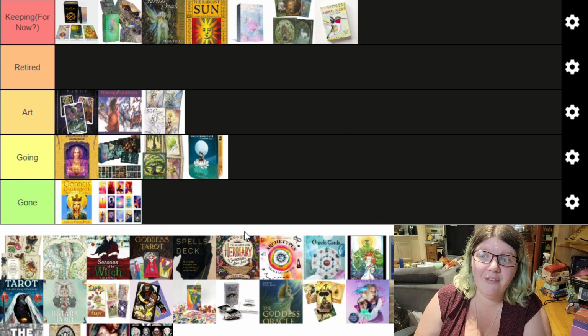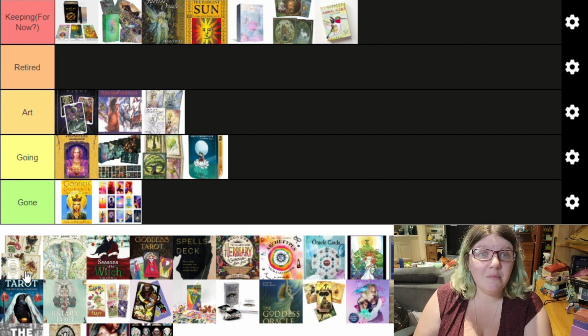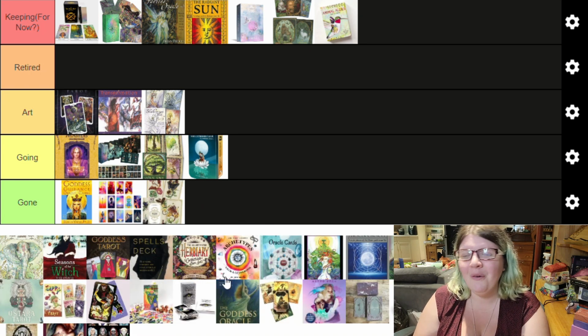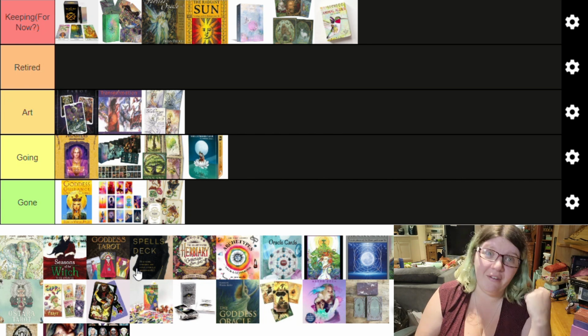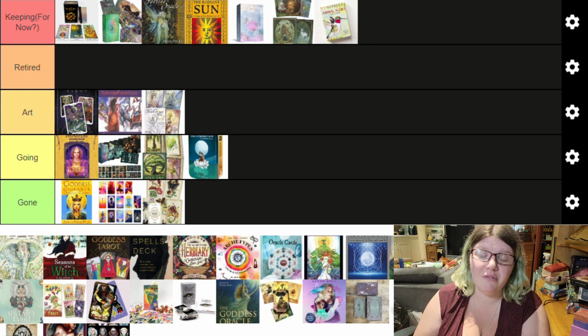So, though I have it, it's not staying. The Enchanted Blossoms Oracle was stolen by my wife, which is funny because I bought it. I love it. I never use it. I gave it to her. Then I got a bug up my butt and I decided I wanted to use it, so I stole it back. And now I've given it back to her again. So it's hers. She loves it and she'll use it more than I will.